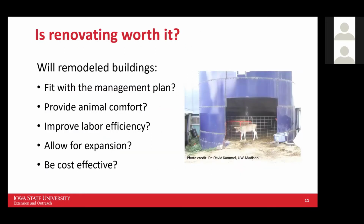So renovation, is that something you want to consider? A lot of people are thinking about that. Again, it doesn't necessarily matter how you go about this. It just needs to fit with the management plan. It needs to provide a comfortable space for those animals. Improve your labor efficiency would be ideal. And then think about future expansion. You don't want to build something and box yourself in and not be able to add on to that in the future if that's something you potentially might be doing. And then obviously cost effective.